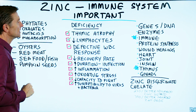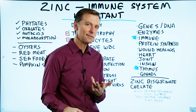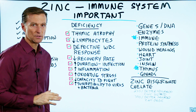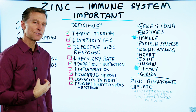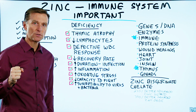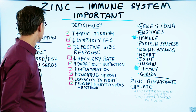Also, oxalates can deplete your zinc, and that would be in spinach, almonds, chocolate, kiwi, rhubarb, antacids. Antacids will also lower the absorption of zinc, and it really has to do with your stomach acid. You need a lot of strong stomach acid to pull in the zinc. So antacids pull the stomach acid out, leaving you deficient in stomach acid, and now you can't absorb zinc.